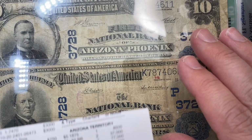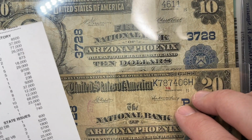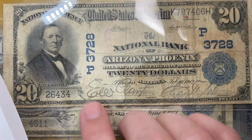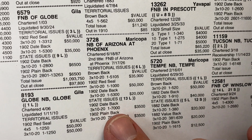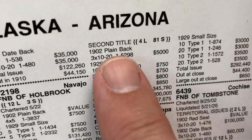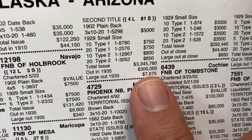So the National Bank of Arizona at Phoenix is the first charter, which makes sense because the markers here with the directionals are on the older notes. The way you'll see this in the book is they tell you the original charter name, and then once you get up here, here's the second title name, right? What's also fun about the book is they have the total amount of money that was issued, how much was still remaining in 35, and how much large was out in 35.